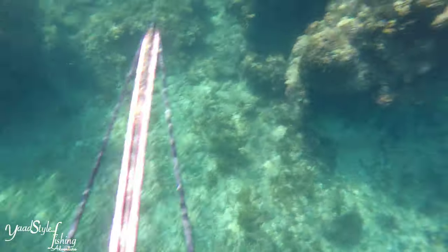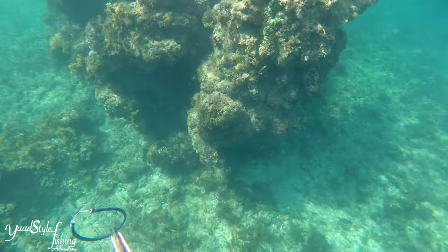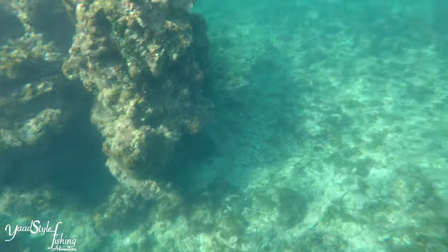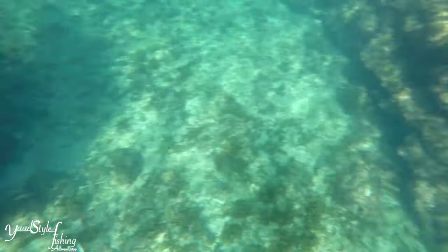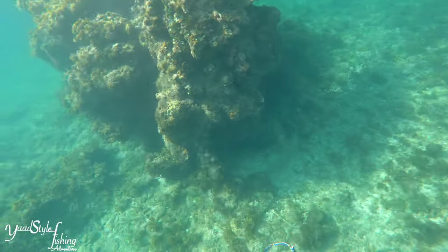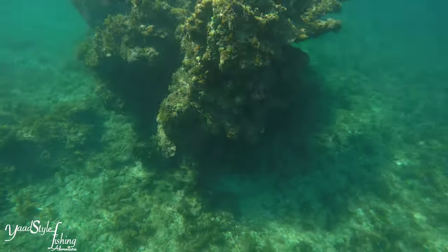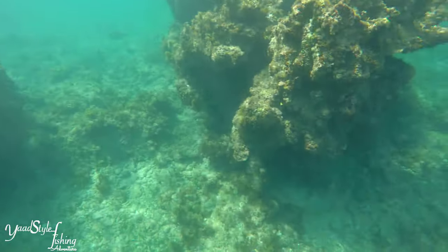Saw a nice Spanish hogfish that went under this wrap. Looks like it's weighing about a pound and a half, a nice size one. So I released one of the bands from my gun because it was underneath a rock, so I didn't want to shoot with all that power underneath the rock.